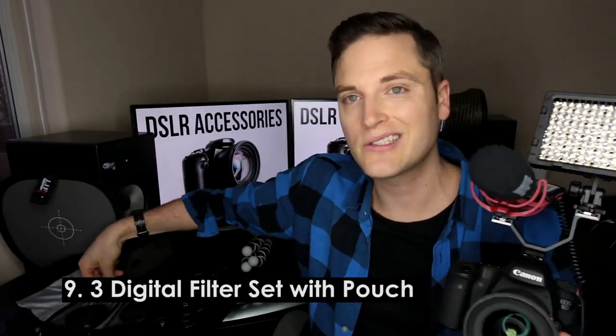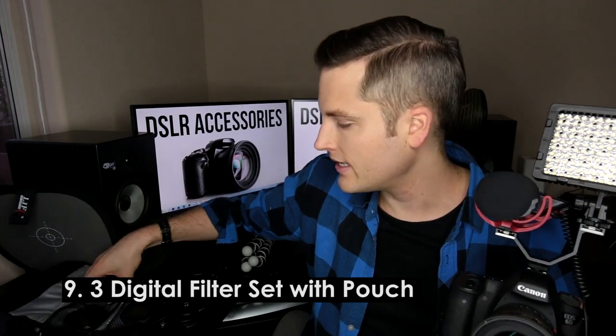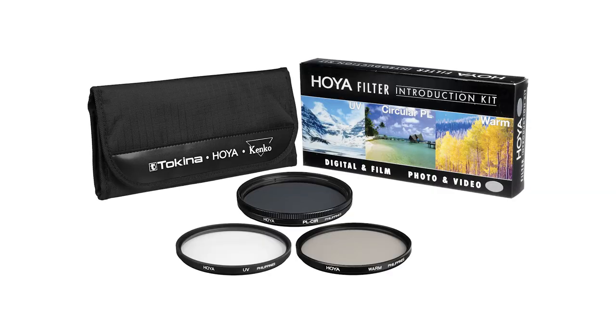Number 9 is a digital filter kit. This filter kit is by Hoya. It's not the highest end one, but it's also not the lowest end kit. And it comes with a UV filter, a polarizer, and a warming filter. These filters screw onto your lenses so that, especially when you're outdoors, you can always be sure that you get the best video possible.